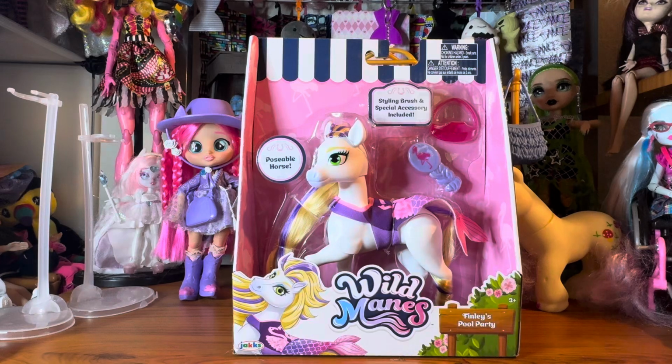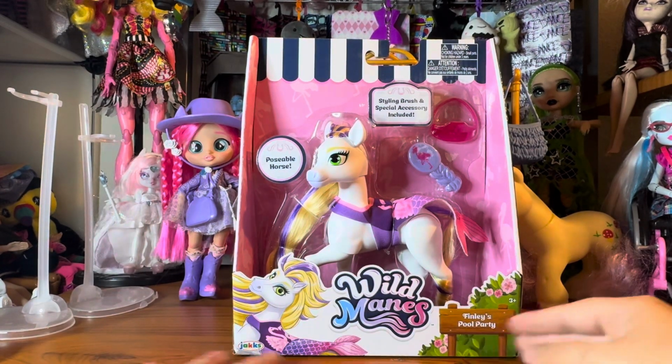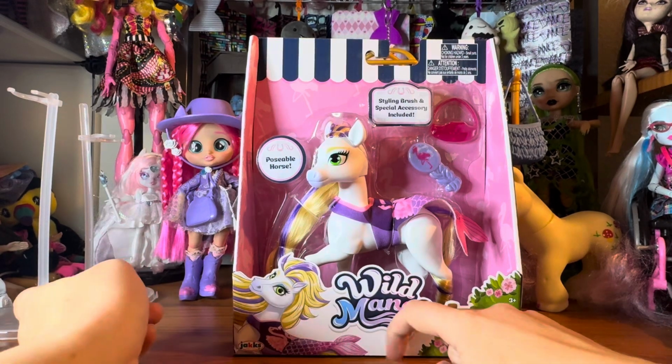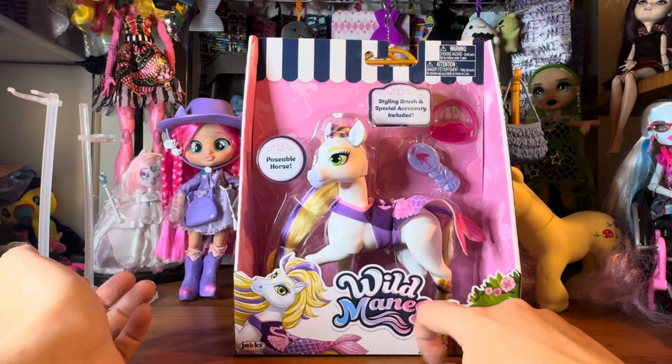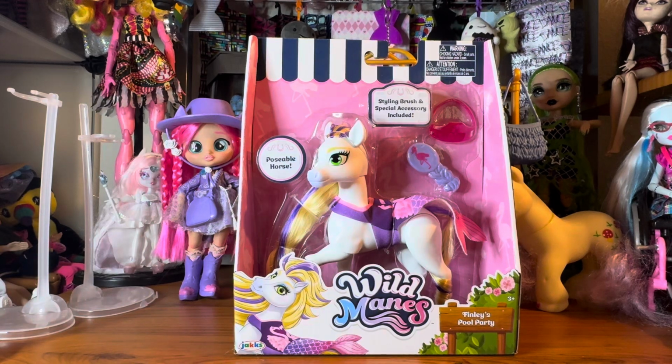So today I brought you a Wild Manes. It is something that I think is very unique, and I'm surprised that I haven't really heard anyone talk about it. I guess there's some show that goes with it that's on YouTube, which I have not watched, but I saw a short about it today, so I'm probably going to watch those.